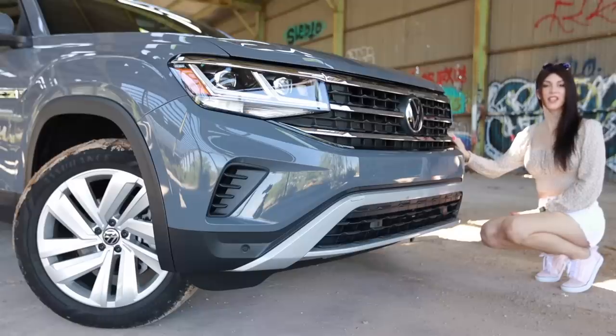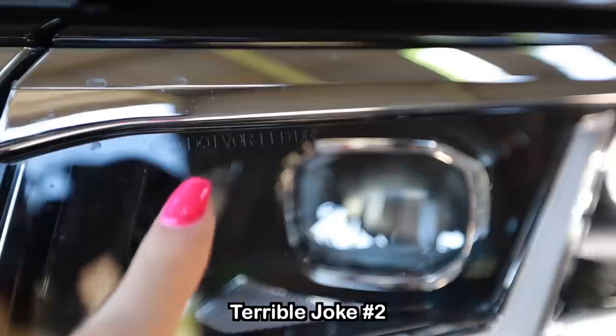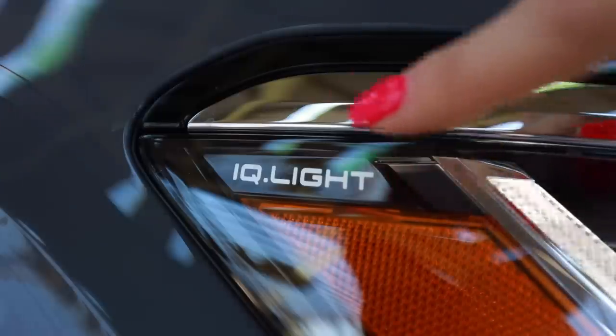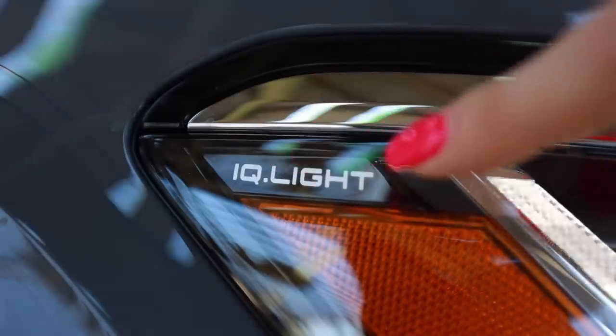This thing has hella nice headlights. Hella, the headlight is manufactured by Hella. It was a joke. I just noticed that the VW light emblem on the side illuminates.